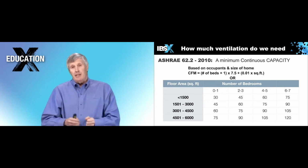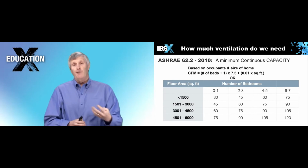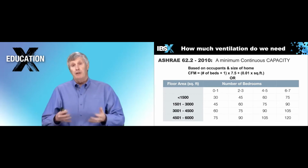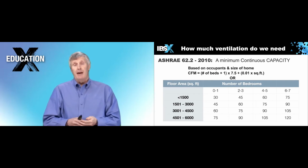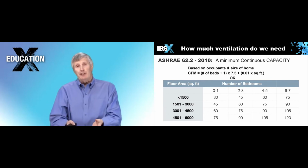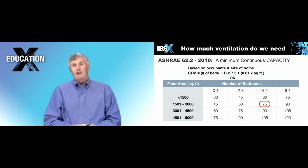Simpler yet is the table. If I said to you, I live in a 4-bedroom house built in 1992, it's just under 1.5 air changes, pretty tight for the time it was built, and it's 2,500 square feet. If you look at the chart, it's a pretty simple calculation: 75 cubic feet per minute.